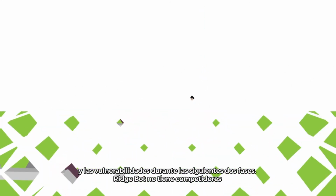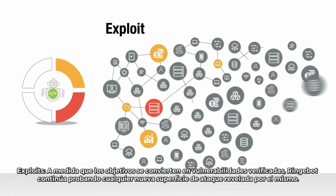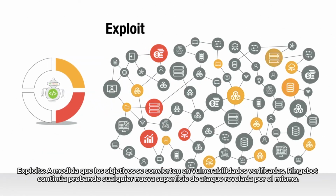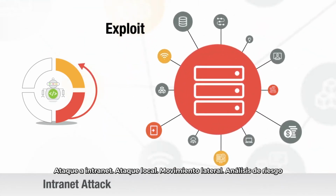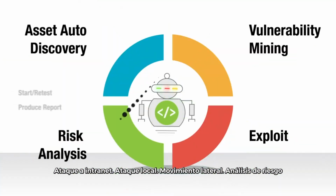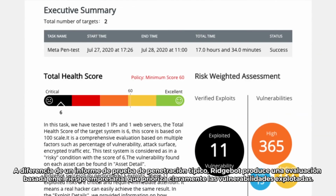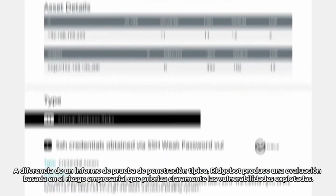no competitors. Exploit. As targets become verified vulnerabilities, Ridgebot continues to test any new attack surfaces revealed by the hack. Intranet attack, local attack, lateral movement, risk analysis. Unlike a typical penetration test report, Ridgebot produces a business risk-based assessment, clearly prioritizing exploited vulnerabilities.